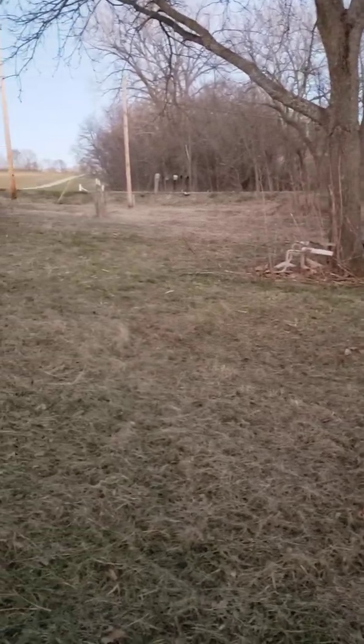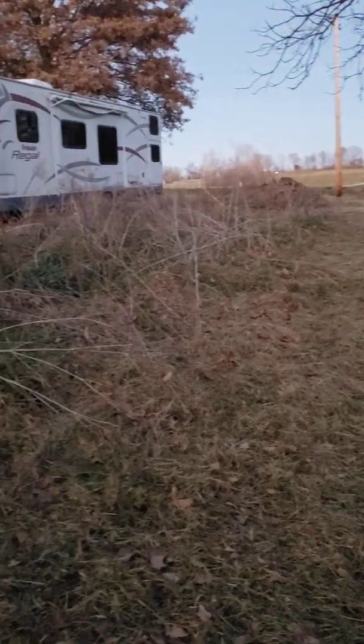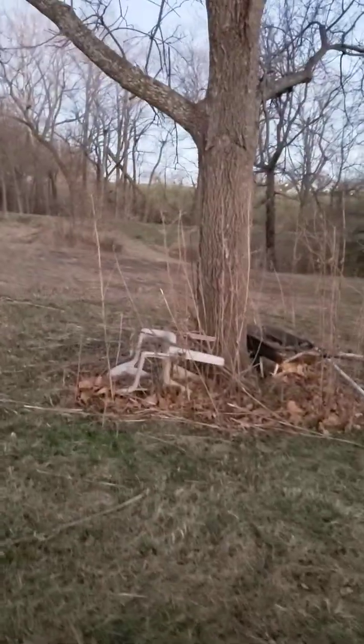All of this, clear back to that other wood chip compost pile, and then the camper that sits in the driveway. So all of this area I mowed down today. All of this was over my head. This whole area was so tall. Oh my gosh. So I did it. I said I was going to do that today and do another update video, and I did it. It's all done.